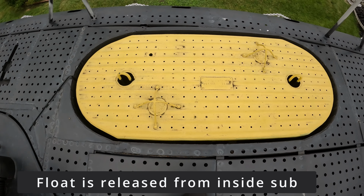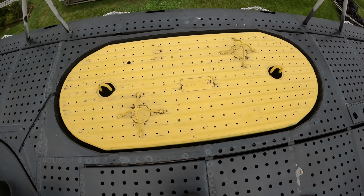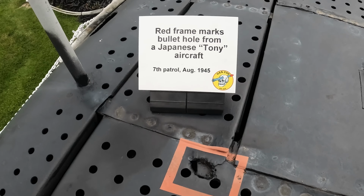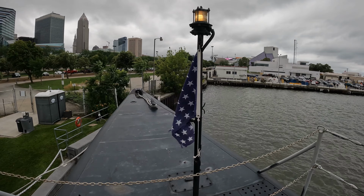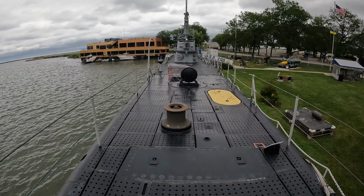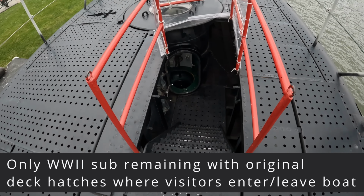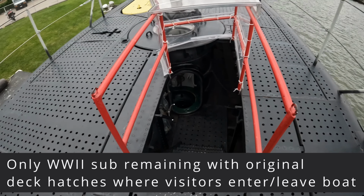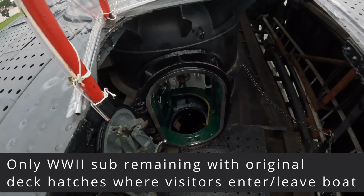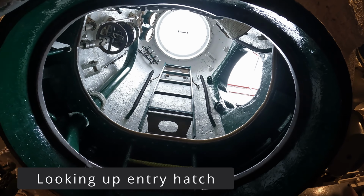As an emergency float, so they can release it if the sub gets into problems, and it's tethered to the submarine, but the float goes up to the surface. That's the way you get down here.